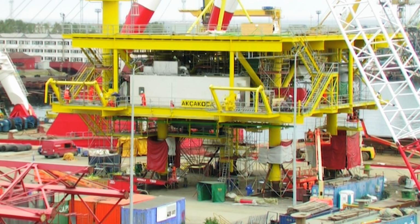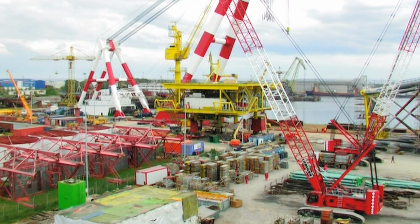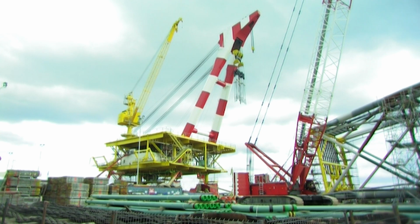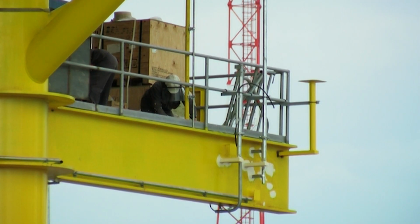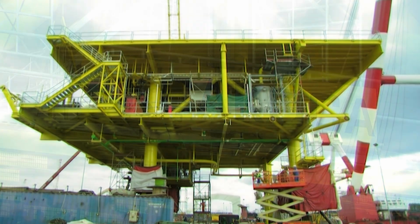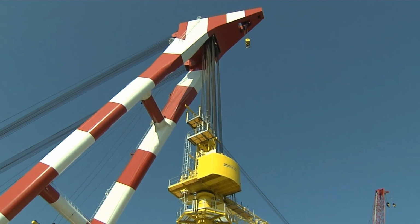The fabrication of the topsides was carried out in the GSP shipyard simultaneously with the fabrication of the jacket. Just to get an idea, the main deck has an area of 800 square meters. They build residential areas on smaller pieces of land. Although the specifications are enormous, the process is quite simple.